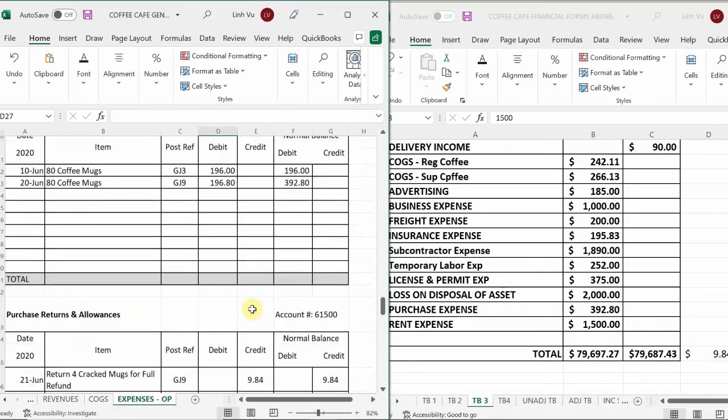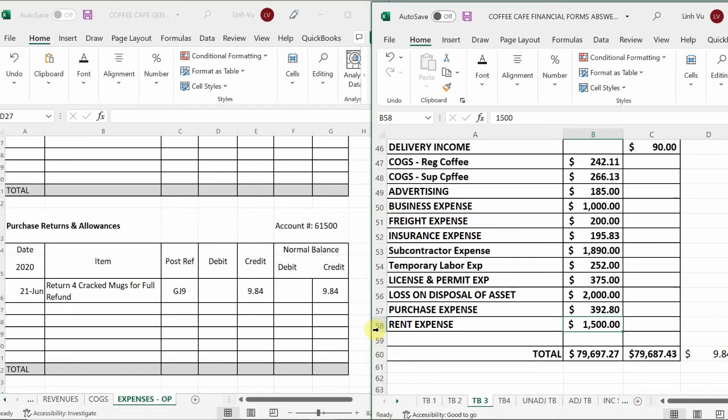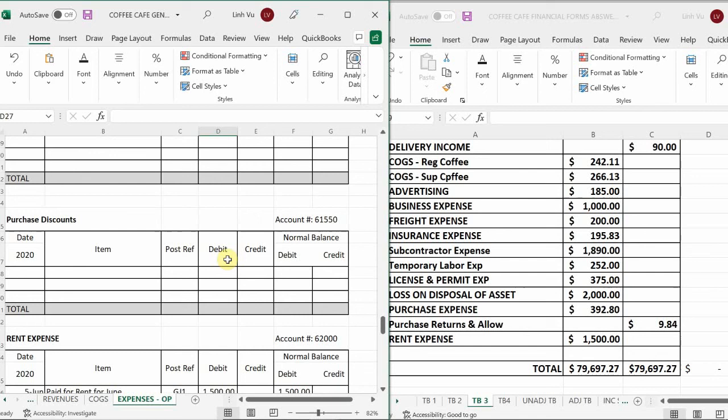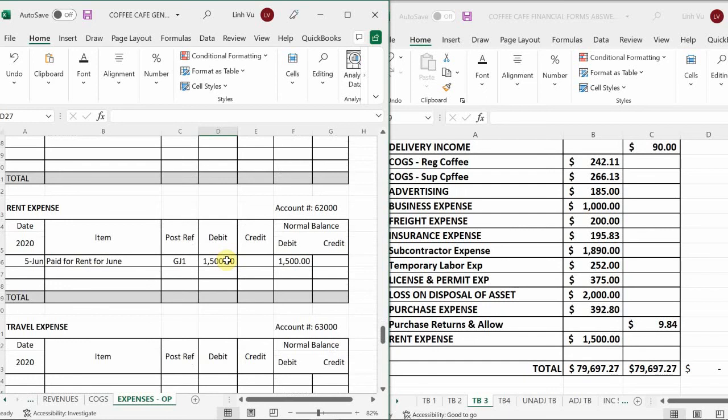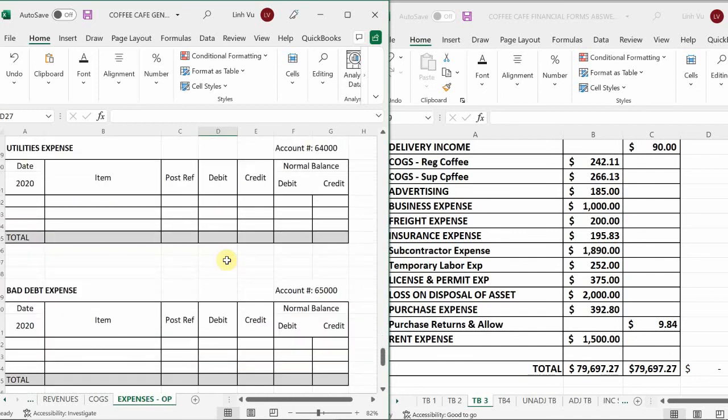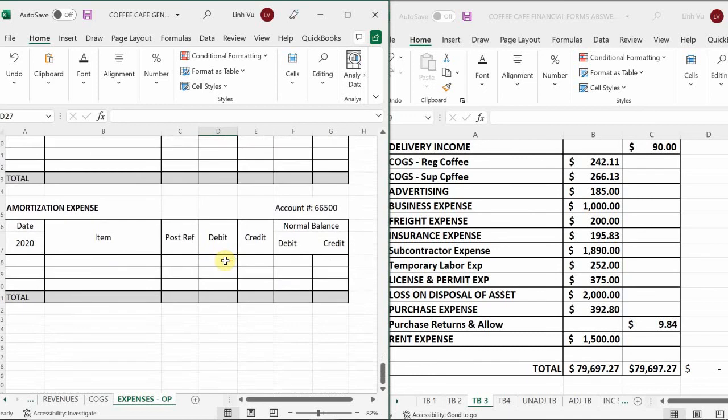All right. And then of course I need to insert a line here because I have a purchase returns and allowance. Okay, and this time it's a credit of $9.84. Okay. Let's see, we didn't have any purchase discounts, and we have rent expense for $1,500, so that's still the same. No travel expenses, no utilities expense, no bad debt, depreciation, or amortization.